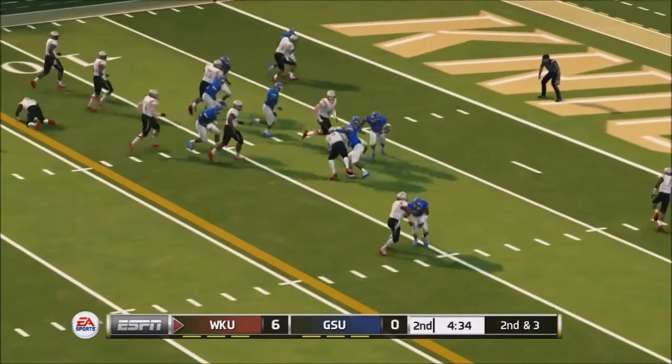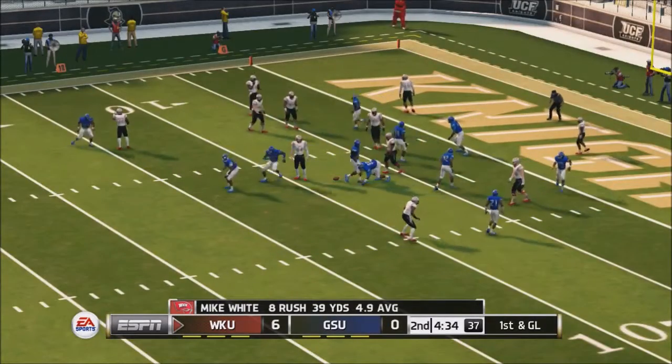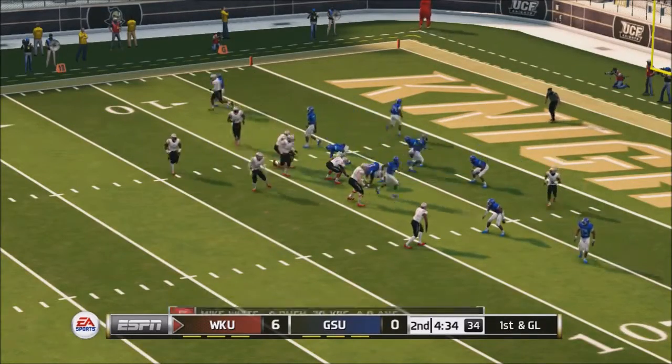Here he goes. What a play to set him up with a first and goal. Held a gain of 10 yards. That makes it first and goal.